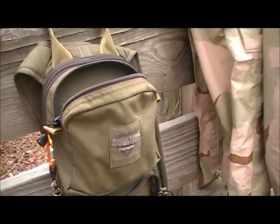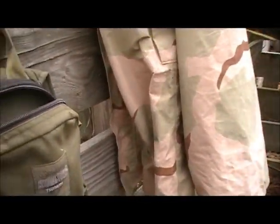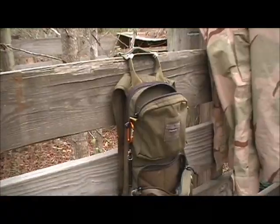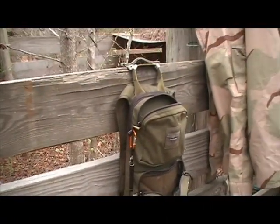One of the reasons I have my small bag set up like this is even when all the contents are in it, if the woodsman's pal is in the sheath like this, all I have to do is flop it over a tree limb or a log or in this case this 2x10, 2x8, and it'll just hang there for me.